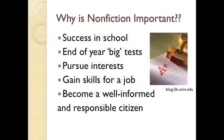So you may be asking yourself, so what? Why is nonfiction so important? Well, the ability to understand and read and write nonfiction is essential for your success in school. You will be having those big end-of-the-year tests, and many of them will have nonfiction readings. As you go on in your life and you want to pursue interests or gain skills for a job, you will need to know how to read expository texts. And to become a well-informed and responsible citizen, it is imperative that you learn to read and read to learn these types of texts.